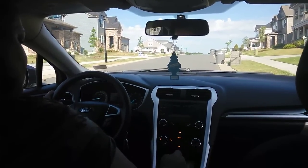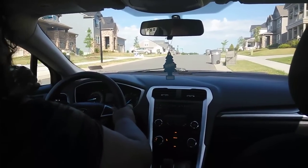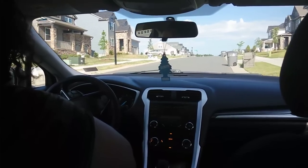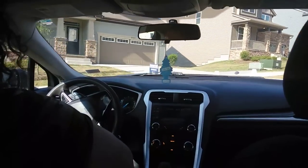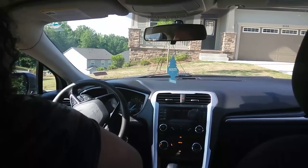All right. Then the next thing, the car is still in drive, my foot's still on the brake. I'm going to put my left signal on because I'm going to be turning left. And what you want to do is turn your wheel all the way first, and then lightly, very lightly, tap on the gas, and then cover the brake. Go as straight as you can without hitting the curb.